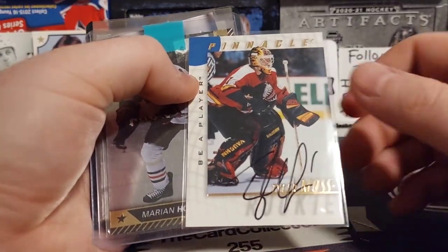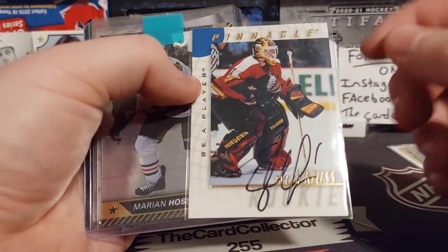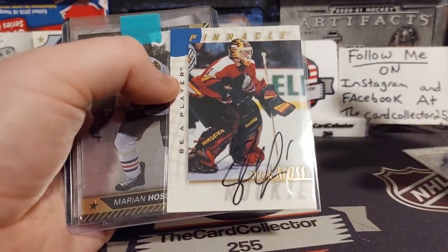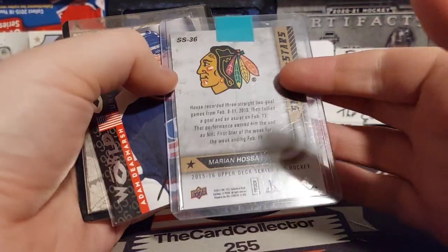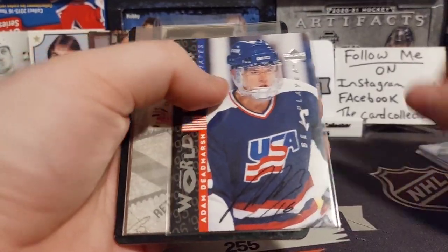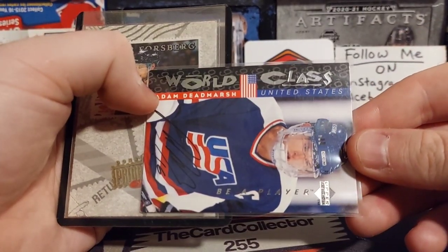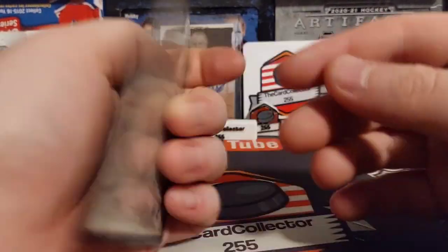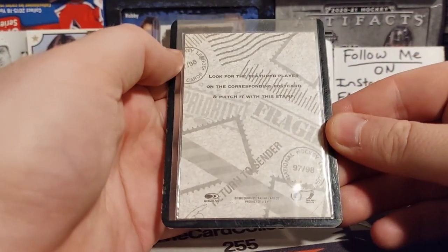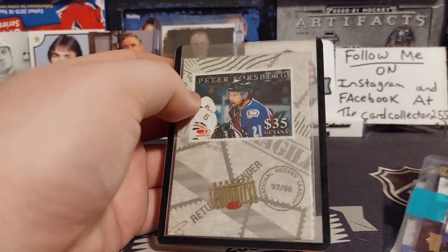We got Tyler Moss, Be a Player. Hopefully that is his real autograph and it is a rookie, not in person. Marian Hossa, I think he included that, or maybe I included that. Be a Player, Adam Deadmarsh. It's cool. I like that. Be a Player, and this Peter Forsberg, letters stamped. Don't know why I bought that. Thought it was cool.